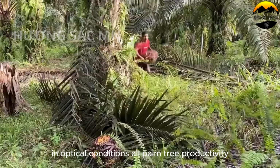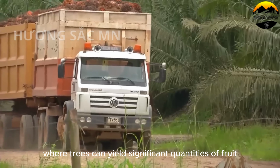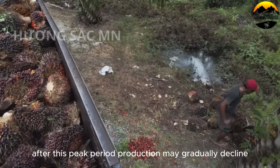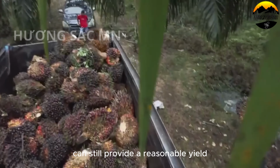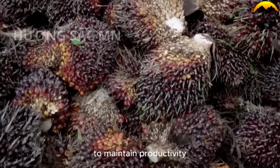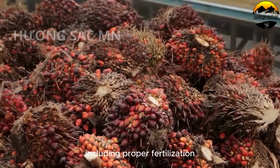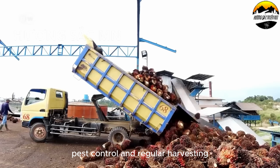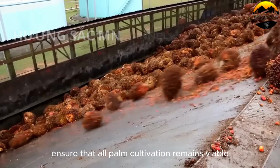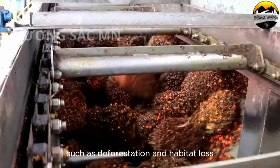Oil palm tree productivity is highest during the first 15 years, where trees can yield significant quantities of fruit. After this peak period, production may gradually decline, but well-managed trees can still provide a reasonable yield for several more years. To maintain productivity, it's essential to implement good agricultural practices, including proper fertilization, pest control, and regular harvesting. Sustainable practices also help ensure that oil palm cultivation remains viable and minimizes environmental impacts, such as deforestation and habitat loss.